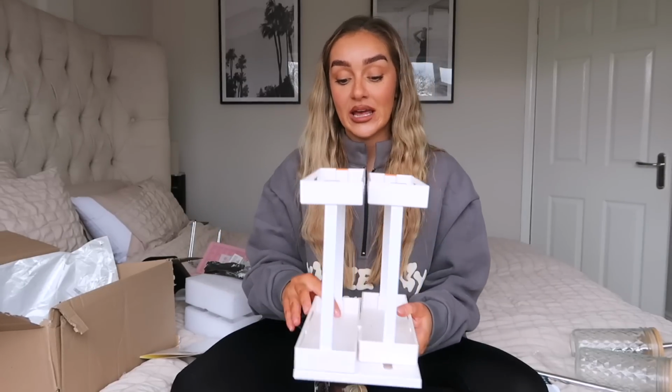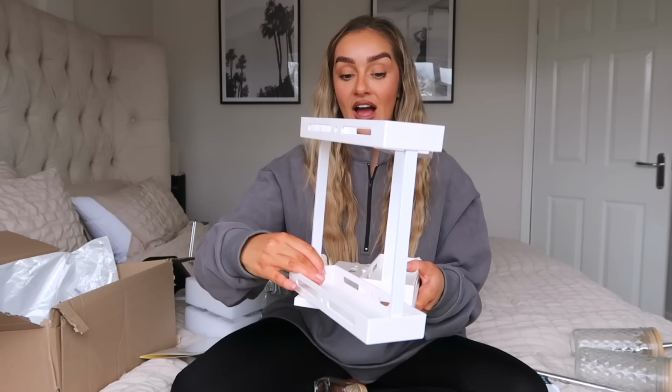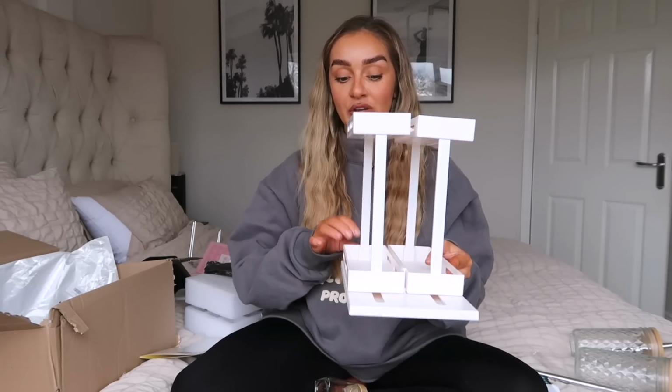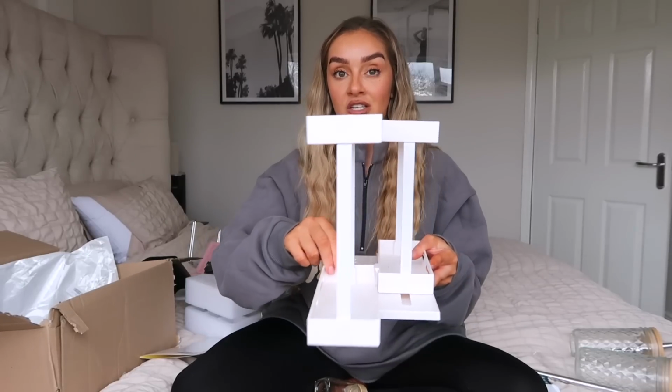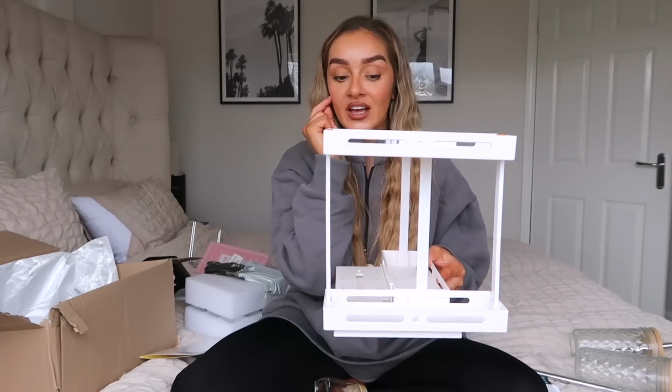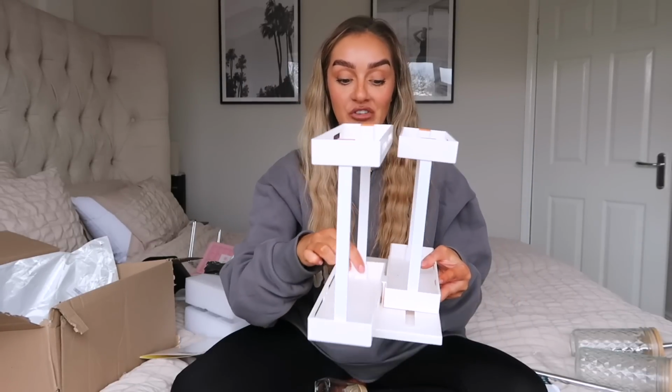Although it's only plastic, basically it goes out like that, and then, do you know what I mean? You can literally pull it out. So if you had a cupboard where this fitted in, you pull the spice thing out, turn it, and then you can reach your spices easy. I just thought that was brilliant, to be honest with you.